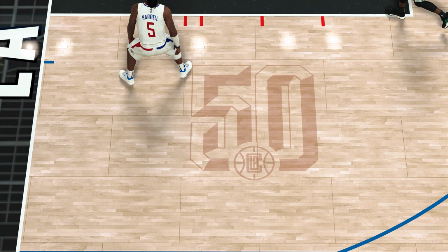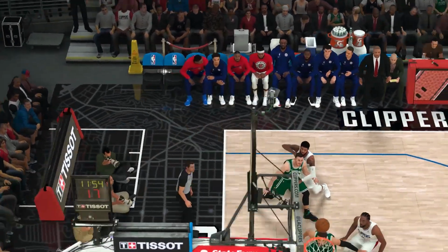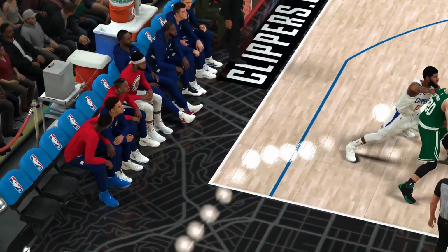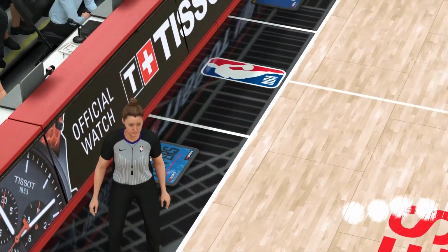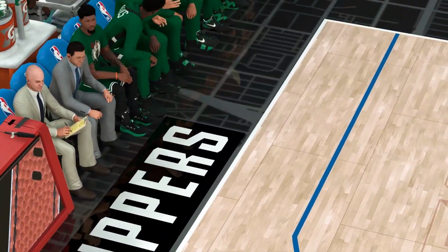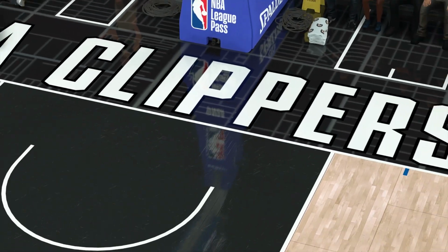The only thing that I think is interesting about this court that they added, which I kind of like, is how they have basically a map of Los Angeles wrapped around the baseline and the sideline, which is low-key nice. It's different, it's creative, it has something to do with LA. It separates them from everybody else, even though they kind of stole that from the Brooklyn Nets, who had that before, but still, it looks really cool. It's just, the Clippers had such a cool logo and such a cool design going, and they just kind of ruined it.